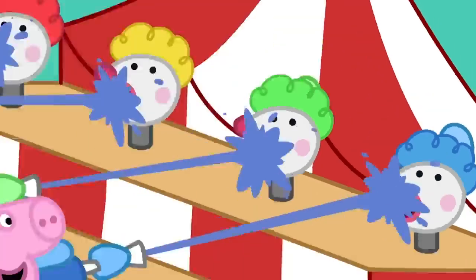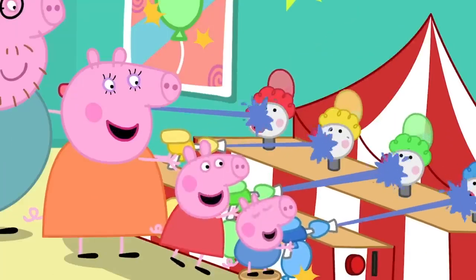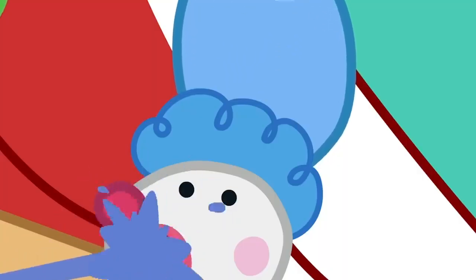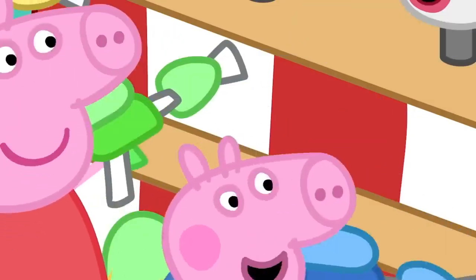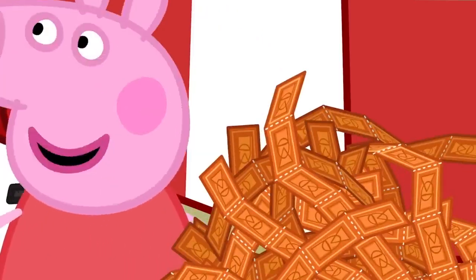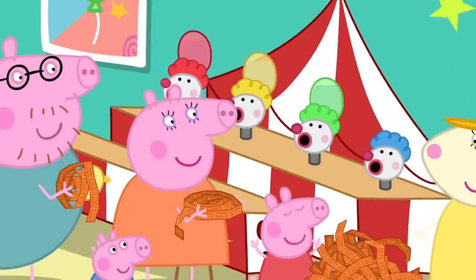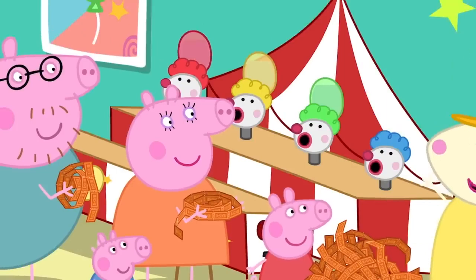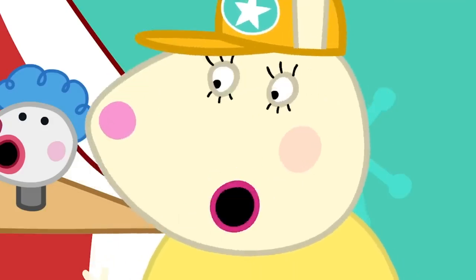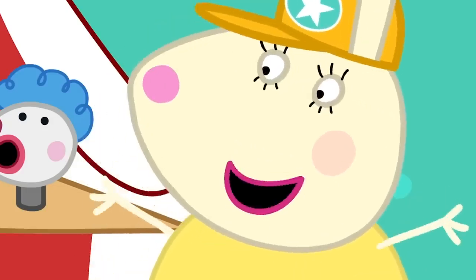Peppa and her family are buying a balloon here. Whoever fills their balloon with water first wins. Did we get another high score? Yes, your score was so high that you have all won the jackpot. Now you can trade in all your tokens for a huge prize!